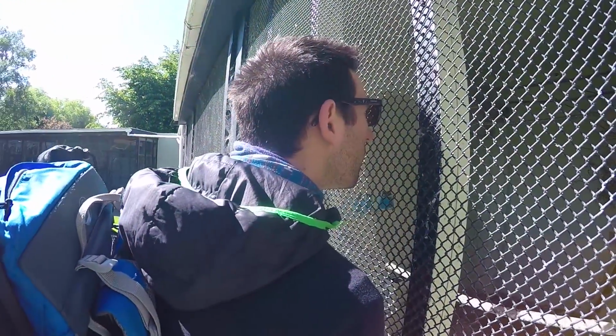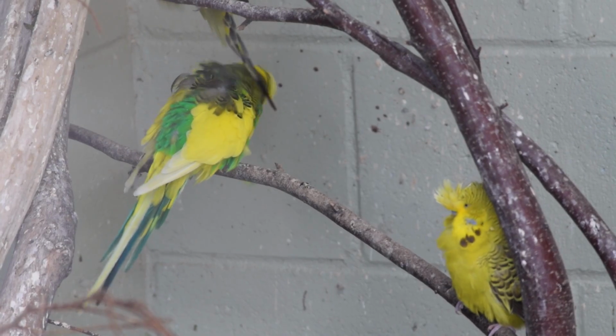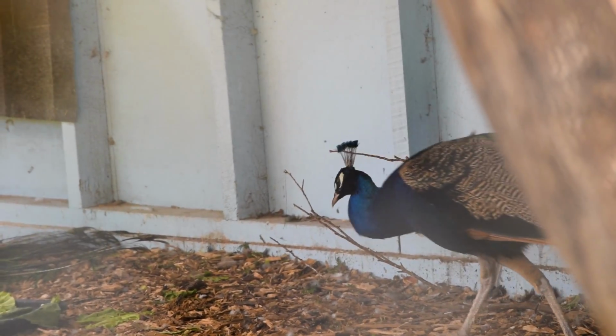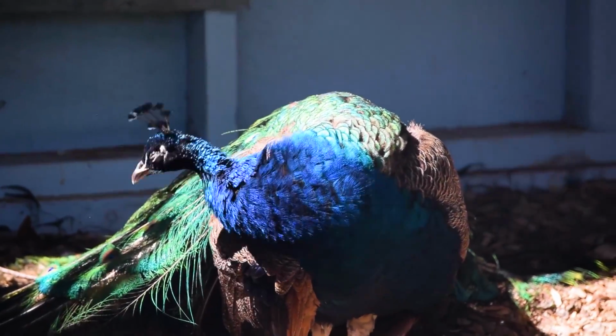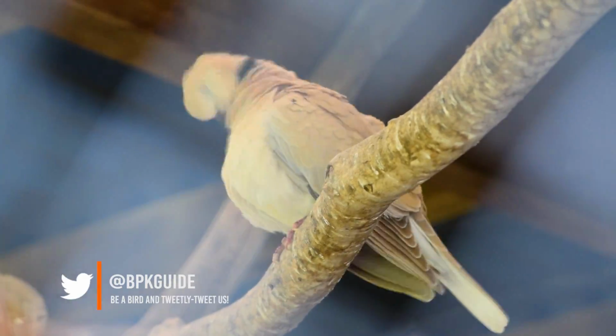We are super surprised to see there's actually a whole aviary here full of exotic birds like parakeets, cockatiels, peacocks, these funky looking golden peacocks, all sorts of crazy looking birds. So we take some time to have a look at those little guys. It's a pretty awesome free thing to do when you're making your way from the Catlins back into the civilization of Dunedin.